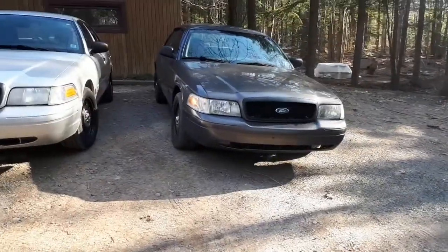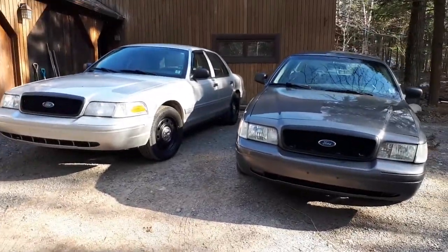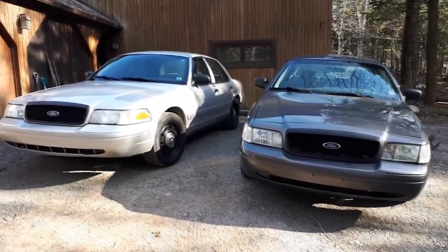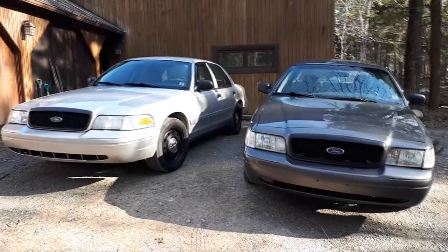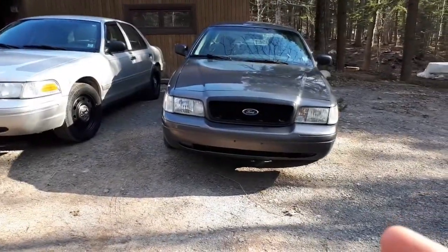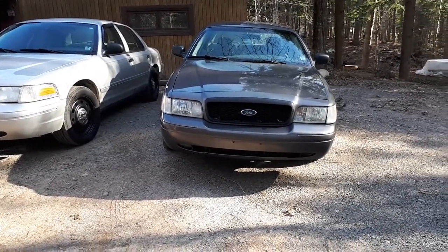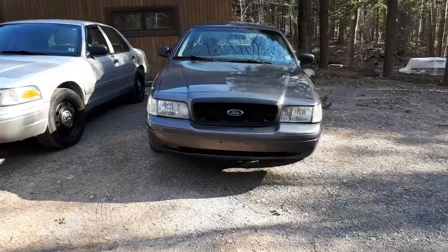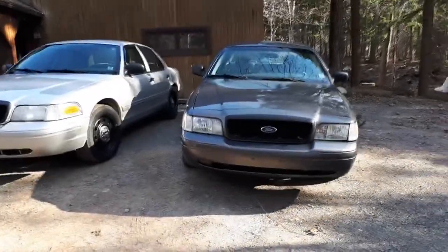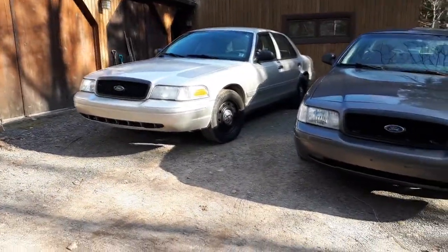Another thing, if you live in the Salt Belt, something to really think about: a civilian model probably had undercoating put on it annually, if not annually, every other year. A police car is not going to have that put on it. Luckily with this P71, it's been stored the last 5 winters, so not too much rust on the underbody. The underbody on it is better than what it is in my LX. That is also something to keep in mind.